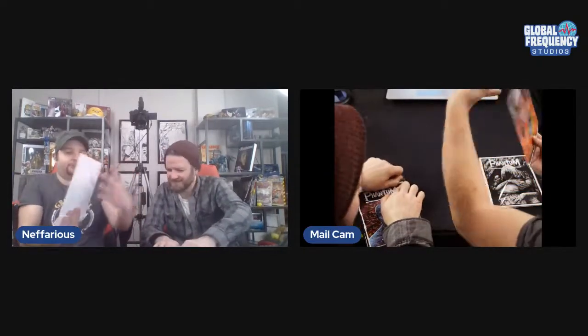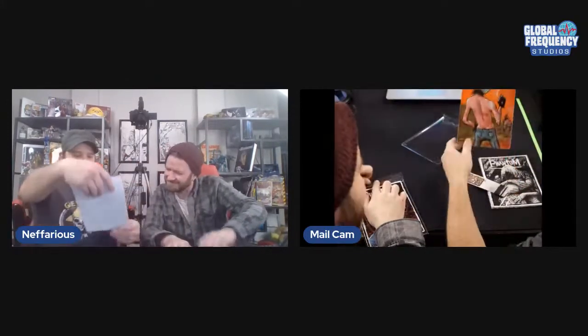So we got the, I think, these are the prints. Yeah, the extra stuff. Got a Bob Log helmet. We got the book, the two zines, and the four prints. And the buttons.